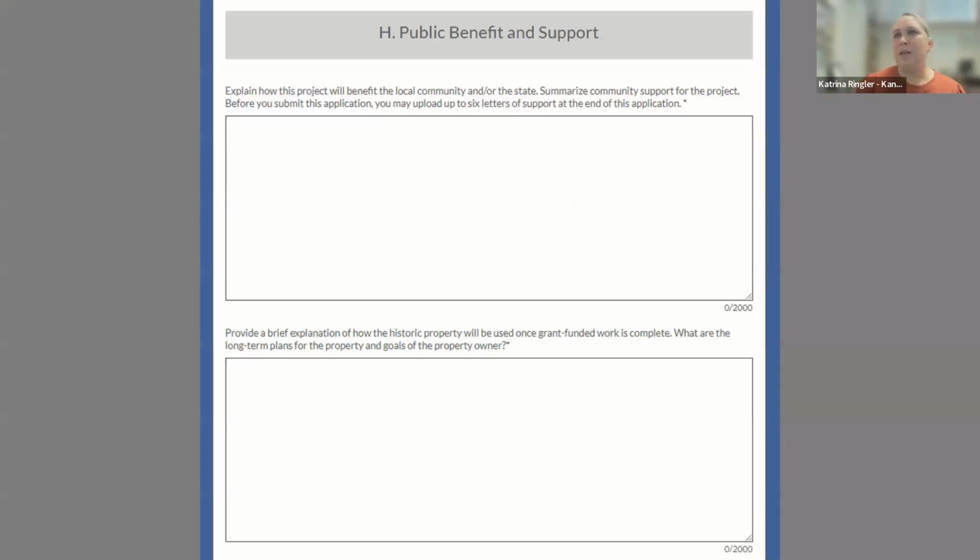Section H has to do with, again, the statute that oversees the grant program. It requires applicants to demonstrate the potential benefit to the community as well as community support for the project. So here you want to be sure to summarize how much support you have from the community. Later, you'll be able to back up that support with letters of support that you can upload and attach to the application. But you want to summarize here the community support of the project and demonstrate how that support is basically supporting your project.